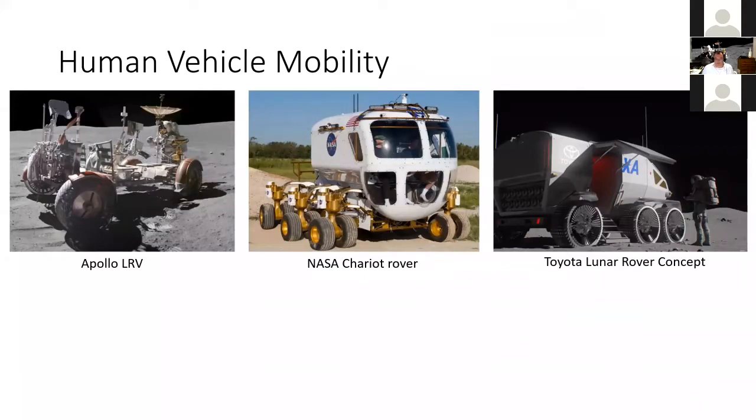Now, of course, in the future, we want to send humans back to the lunar surface. And as part of that, not we, but NASA and other people are designing vehicles to carry humans around on the lunar surface. And then I wanted to compare those to the Apollo Lunar Rover vehicle, as you see on the left, which is completely open, right? They had their spacesuits on. They just sat on almost like a pool chair, just a metal frame with some bands around it.